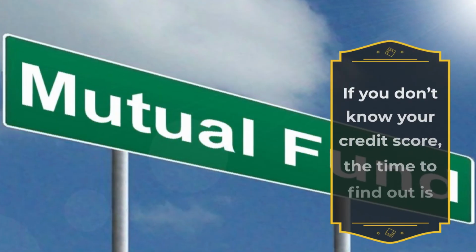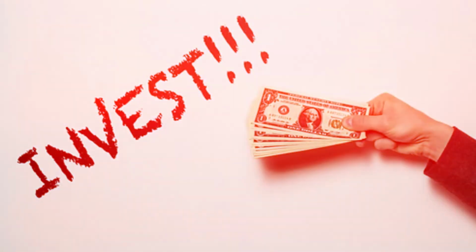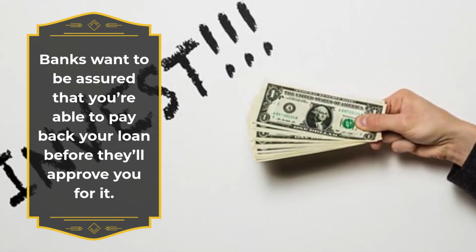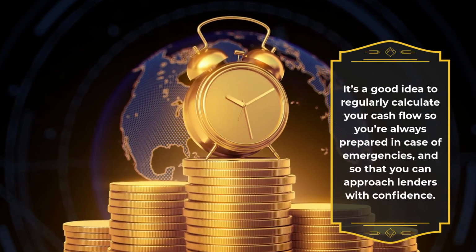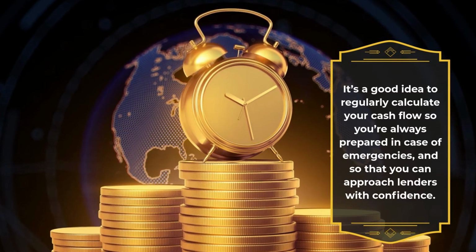If you don't know your credit score, the time to find out is now. Banks want to be assured that you're able to pay back your loan before they'll approve you for it. It's a good idea to regularly calculate your cash flow so you're always prepared in case of emergencies, and so that you can approach lenders with confidence.